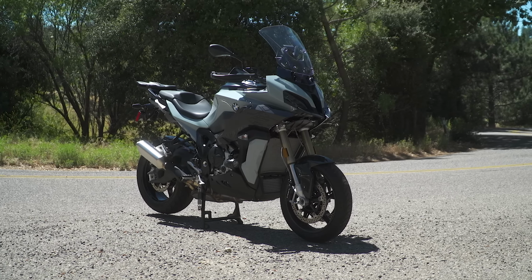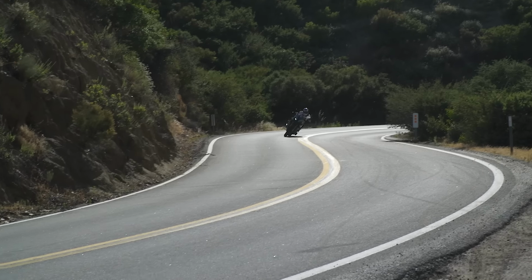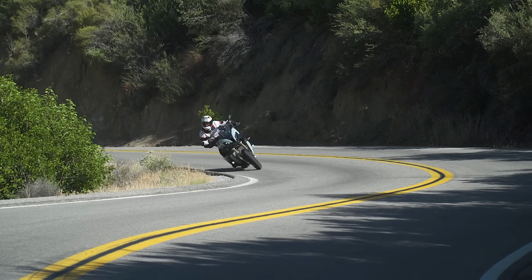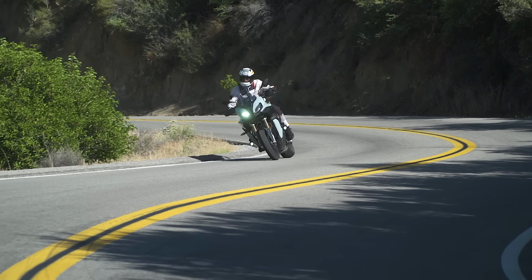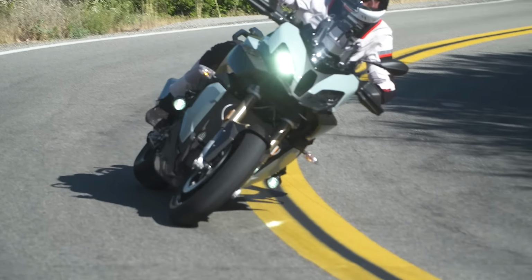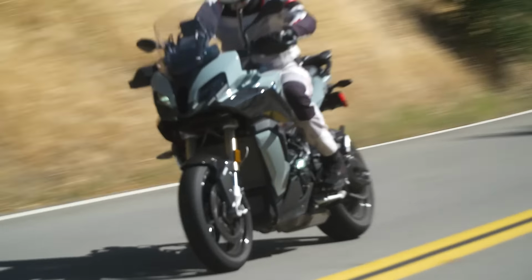Overall, I really like this 2020 S1000 XR. If you're an older sport bike rider who wants to haul ass and experience a motorcycle that's very adept at carving corners, yet has a very high degree of comfort, this S1000 XR is going to be for you.